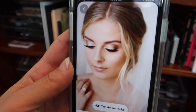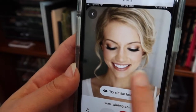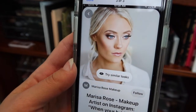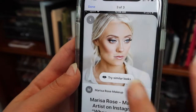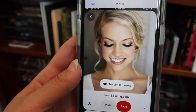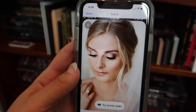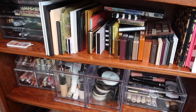She sent me this one, and this one. So it looks like she wants a very light, kind of like a pink smoky eye, a light flush to the cheeks, and a minimum contour, and just kind of more of a natural look, which makes sense because she said she doesn't wear a lot of makeup. So that's what we are going to keep in mind for pulling products.